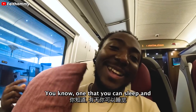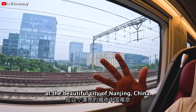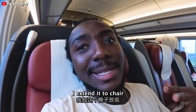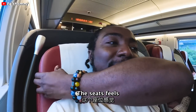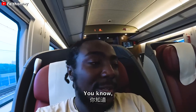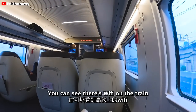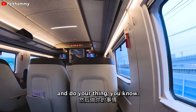You can sleep and have some sweet dreams, man. Take a look at the beautiful city of Nanjing, China. The view here is just amazing. You can extend this chair. As I'm sitting right now, I extended the chair to be wider so I can relax. The seat is really comfortable. It's made of leather and very big seats. Two people can sit here and still have enough space to have a good time. You can see there is Wi-Fi on the train where you can surf the internet and do your thing.